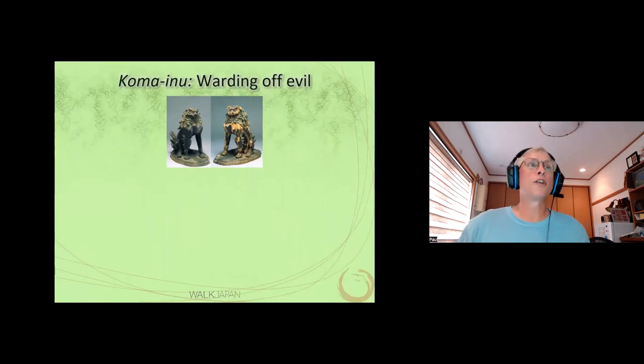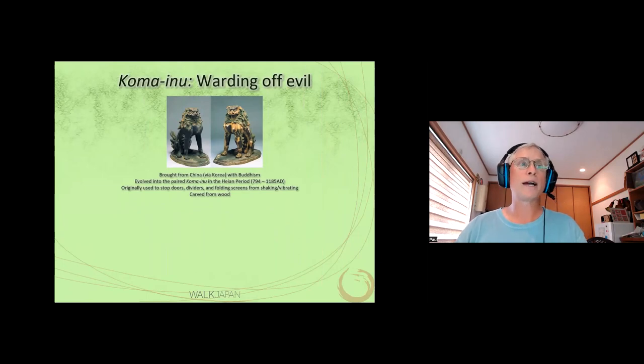Next, we'll move on to the Koma Inu. These are warding off evil. And these were brought over from China with Buddhism. So you can occasionally see them in Buddhist temples. One of the best examples of these Koma Inu are at Ninaji in Kyoto, very dramatic.